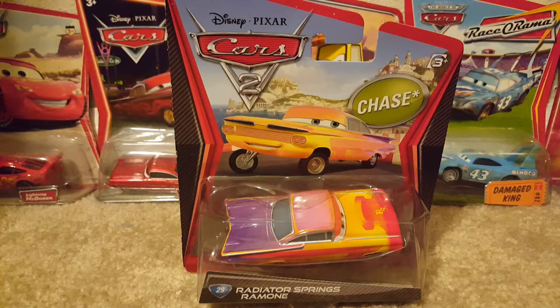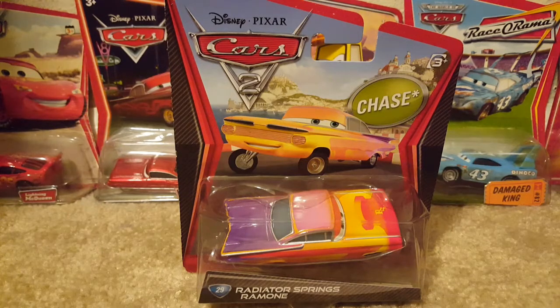Today we'll be taking a look at Radiator Springs Ramone from the 2012 Cars 2 mainline. He was a chase for that year, and if you do not know what chases are, they are basically harder to find cars than your average World Grand Prix racers or Radiator Springs townies or other new releases that aren't chases, like some of the newer releases such as Stefan Gremsky and Bob Pulley.